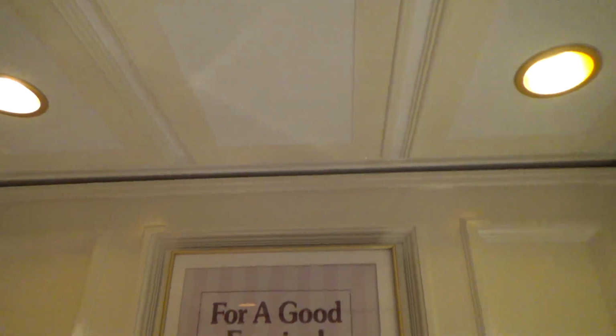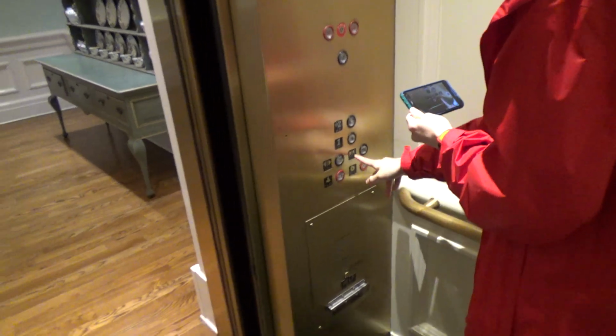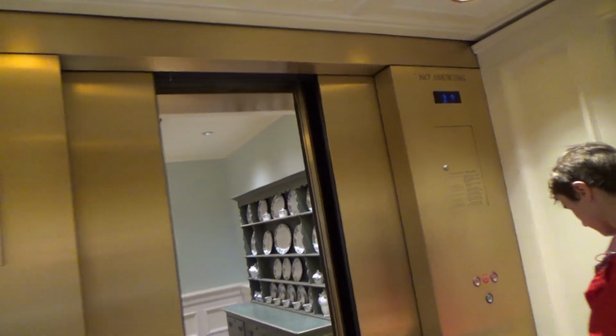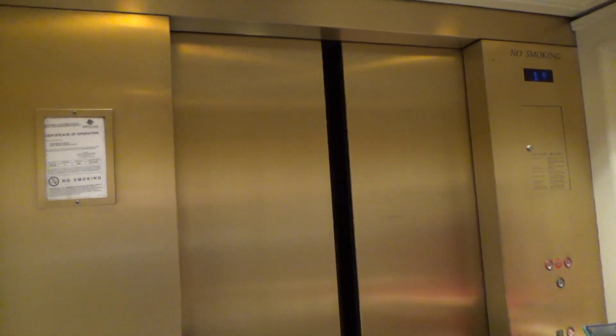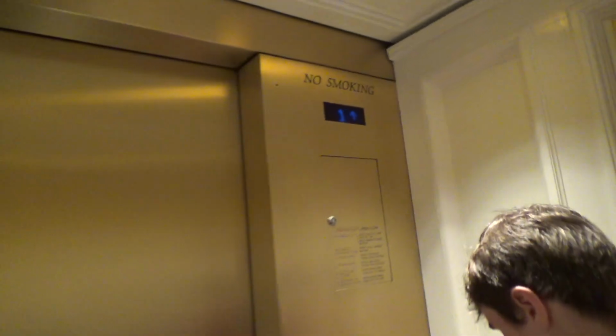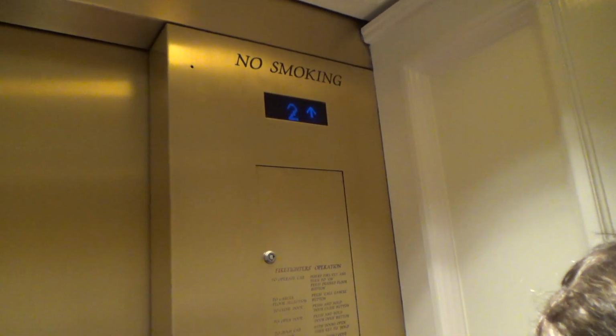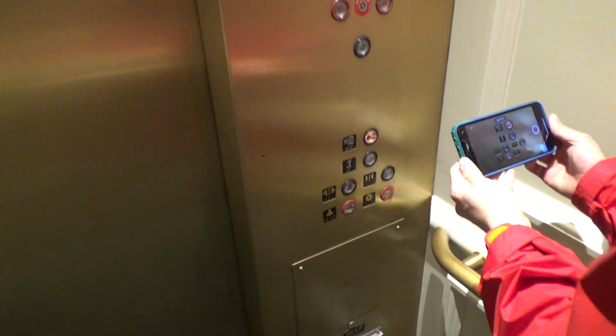Here's a cab view. The cab's pretty nice. I'll let you send it back up. Okay. All right, and we're going to get off there and we'll ride some of the other ones here. And we're going to get off.